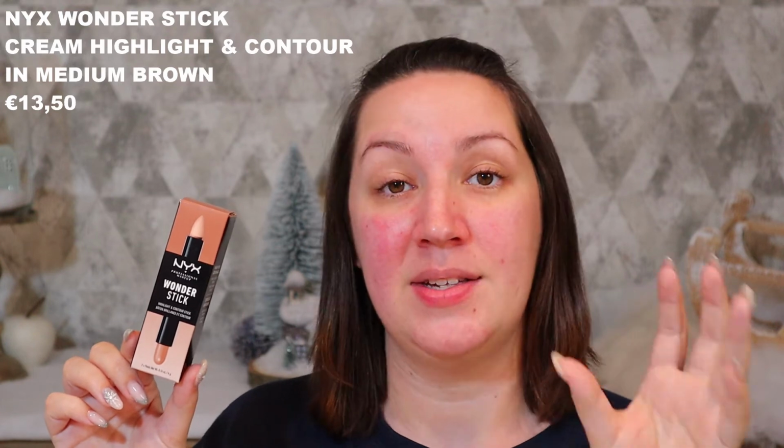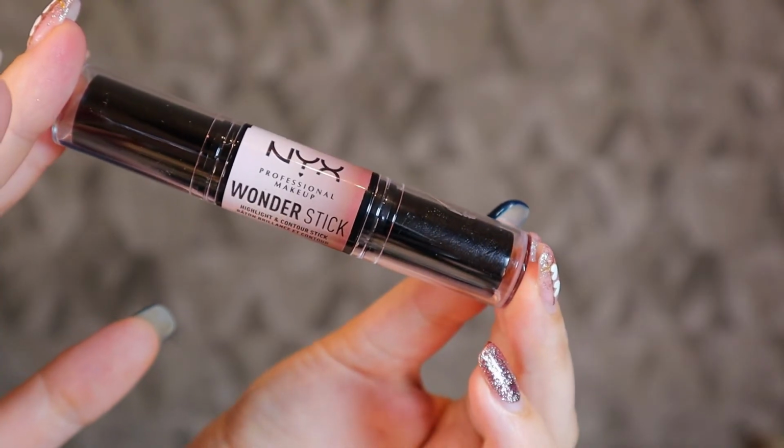The first thing I will show you is this NYX Wonder Stick. It's a cream highlight and bronzer. I especially bought this for the bronzer side. I would like to test out a lot of creamy bronzers. I bought this in the shade medium tan because the light one was sold out. This is what it looks like.